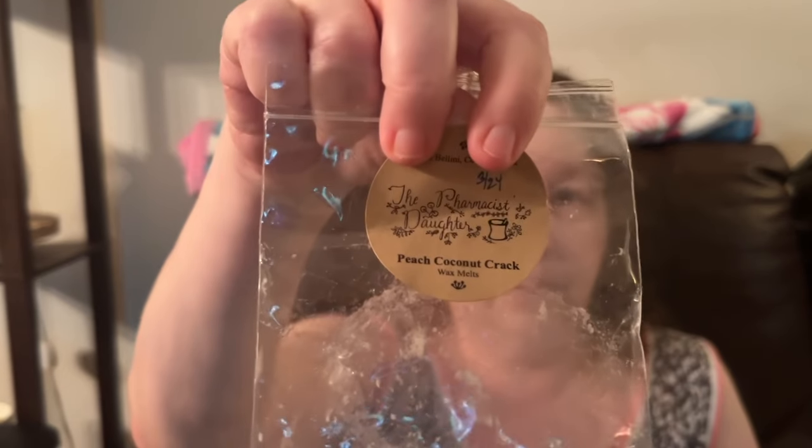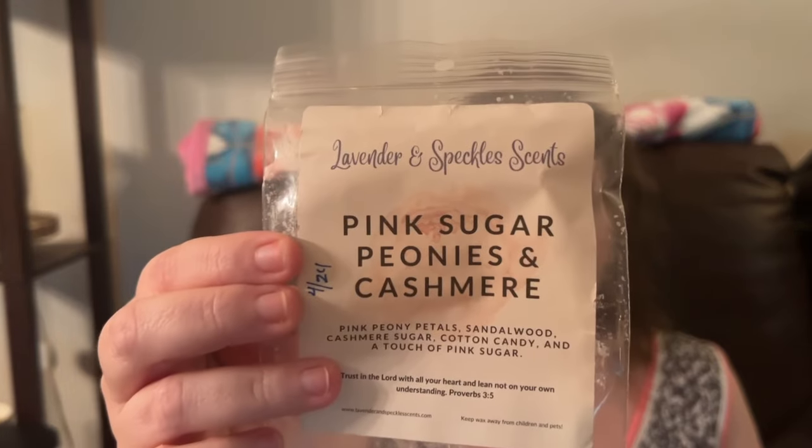All right, let's see. Favorites. From the Pharmacist's Daughter, Peach Coconut Crack. This is an absolute favorite. I've probably named it as a favorite before. Lavender Speckles, this pink sugar peonies and cashmere. Wow, beautiful. I would never think that I would pick a floral for a favorite, but every now and then it happens. And there you go.